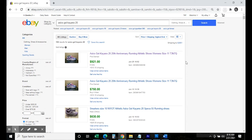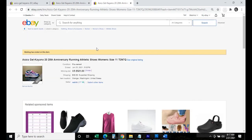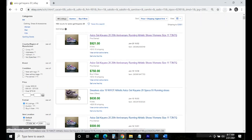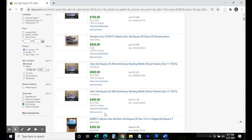Another pair, the exact same shoe, also sold for $750 plus $10 shipping. And then you'll see the pair of shoes that I sold for $630. I'm wondering if this happens to be the same seller selling both of these. It is. So evidently he picked up several pair of these shoes and made about $1,600 on both pairs. So that's awesome. This purple pair here is the pair I sold for $630 plus it shipped to Australia, so I charged them $60. Here's another pair for $500, $400.